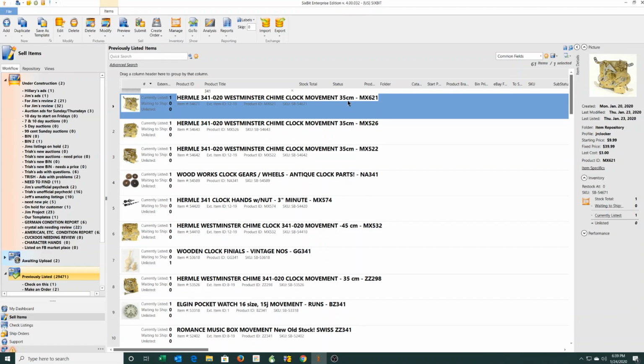I've got to grab a ruler here real quick and figure it out. Okay, now I got it. I would say 35 centimeters is pretty far, so it would be a small little wall clock. Probably a little curio cabinet wall clock with a big shiny pendulum.